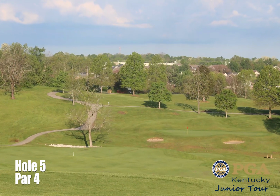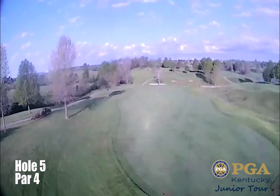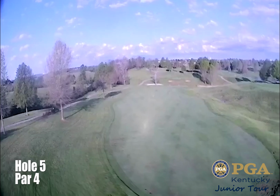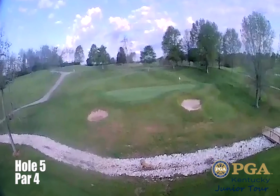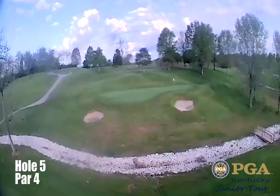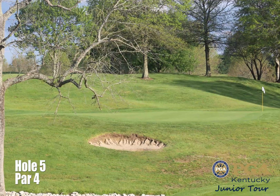The fifth hole at Gibson Bay is a short par 4. Players can lay up off the tee to a wide fairway or hit a longer shot to one of the lower plateaus short of the creek. It should yield a short iron second shot and an opportunity for birdie.